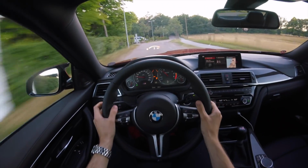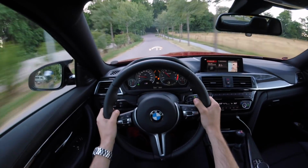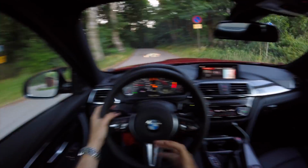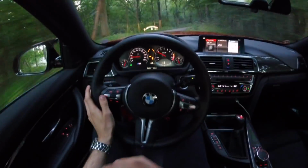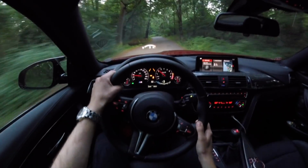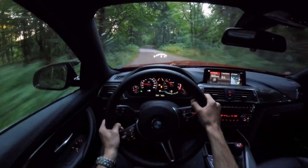Even though it's rear-wheel drive, you don't get so afraid while driving at high speeds in corners. It feels really, really stable compared to the C63 that wants to kill you at all times. This car won't kill you at all times. You can really push the car to the limit and not shit your pants.